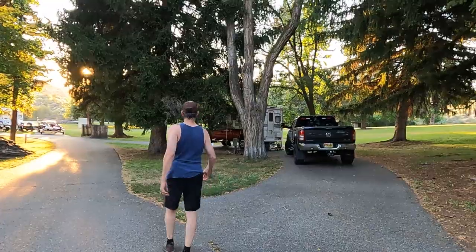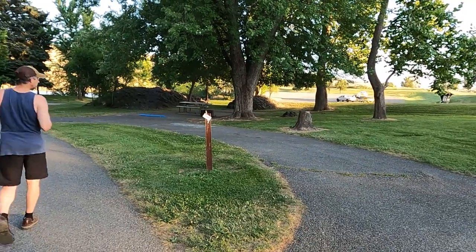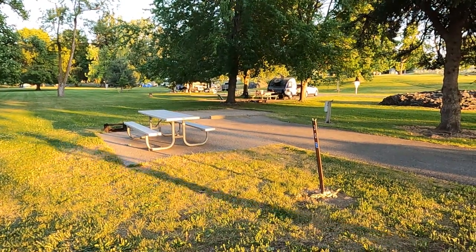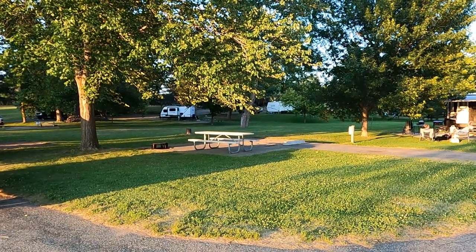Some of the sites are pull-through. Yeah, some of the sites are pull-through sites. There's some uneven sites. Our site's pretty uneven, but then there's some that are nice and flat. Well, the concrete for the vehicles is pretty narrow here, but they have really nice tent pads and those nice aluminum tables. There's minimal cell service here.